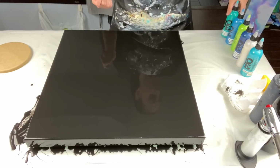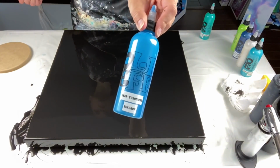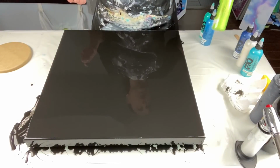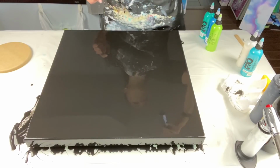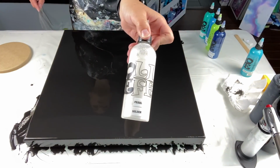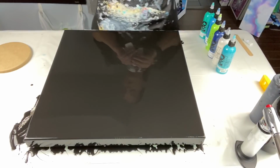So we are going to start off with Iridescent Green Blue by Pebeo Studio Acrylics. Then we have Deep Turquoise by Decoart, followed by Iridescent Green Yellow by Pebeo. So I loved how the green yellow turned out in my last Pentaptic, so that's why I had to put it back in. Deep Sapphire by Decoart. And then I have this beautiful new color, Pearl, by Decoart. And then finally, we have Iridescent Blue Green by Pebeo Studio Acrylics. So those are the colors I'm using.